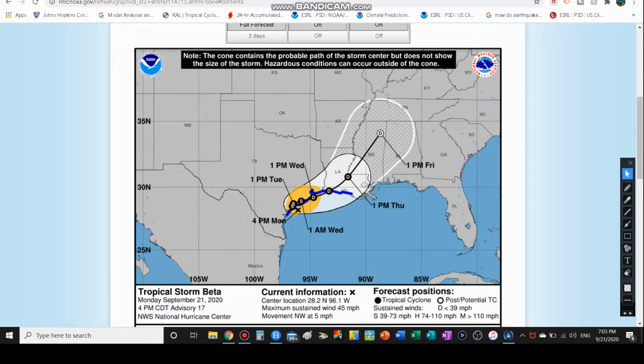And we are tracking Tropical Storm Beta today as it is making its landfall on the southeast coast of Texas, and it's taking a long time. I gotta say, it's taking a very long time. It's moving only about a few miles an hour. It's not completely stationary, but it's moving very slow. It may not leave Texas. The storm center will probably not leave Texas until overnight Wednesday into early Thursday. So you better believe that it's going to be around for a long time.